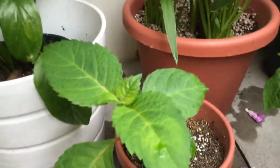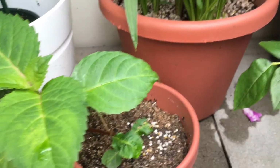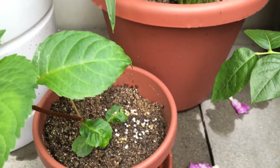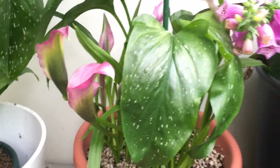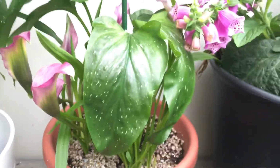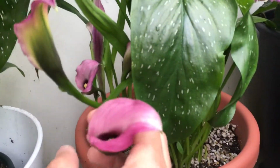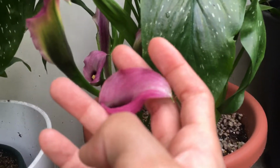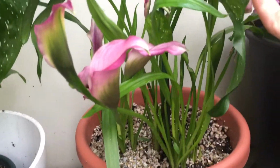And then my hydrangea backup is doing really well. Oh, I just fertilized my plants with the shaken feed. Oh, something smells good. Okay, never mind. And then this is the calla lily. As you can see, we have some pretty pink purple-ish flower from these ones.